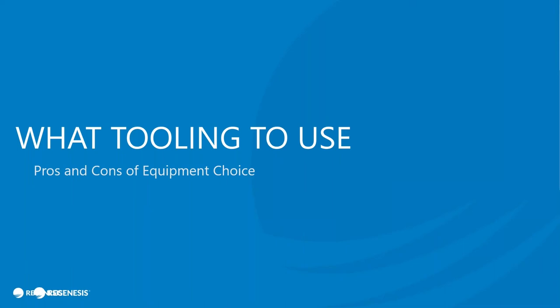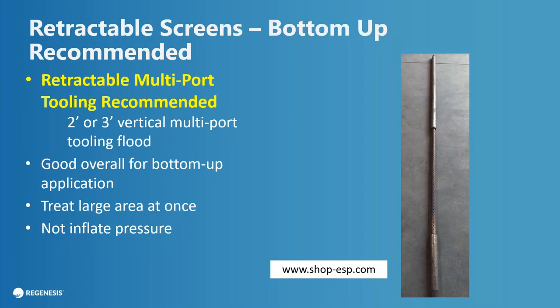So first, addressing tooling. Since bottom up is what most sites are going to be using, my number one recommended tooling is going to be a retractable screen. These are really useful because they have multiple ports, 360 all the way around the tooling, and they come in a variety of heights. So it allows you to get good distribution both vertically and horizontally at the same time, saving you a lot of field time. These do come in a variety of lengths from 1 foot to 5 foot. I recommend staying in that 2 to 3 foot area.